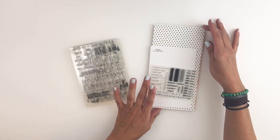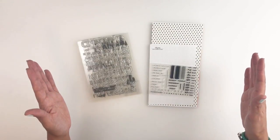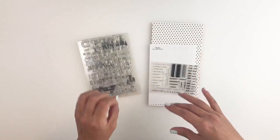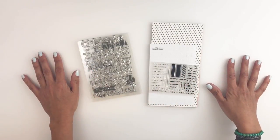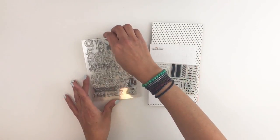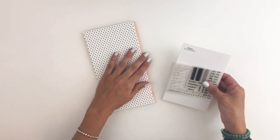So of course I will be sharing with you all the new stuff that's in the shop today. I will be working in my traveler's notebook with this new traveler's notebook kit that I received, but I decided to go through all the new stamps and the kit with you guys before we start with our layout. And all the links will be down below if you are interested in any of these products. But I'm going to move these stamps aside and then show you first the Traveler's Notebook Kit.